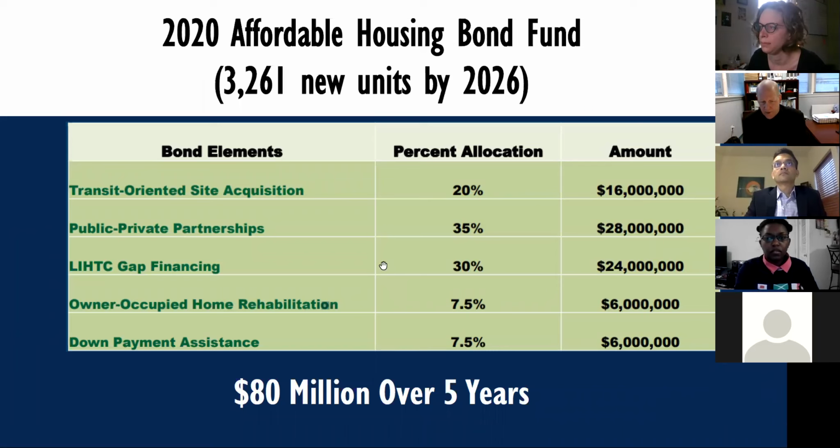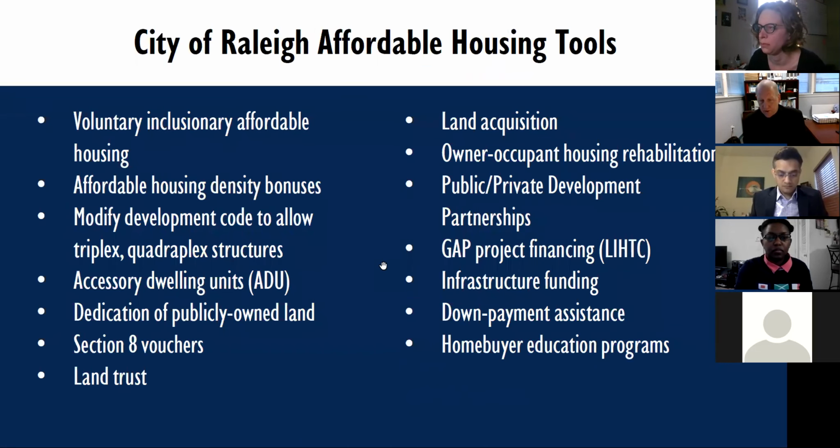Last year's Affordable Housing Bond Fund is going to help us get there in many respects. There's other money associated with this effort that are not shown here, other federal dollars, other local dollars, but this is the lion's share. Here's some of the tools that the city can use. It doesn't use all of them right now, but has a variety at its disposal. A lot of these are driven by the bond fund and its ability to incentivize affordable housing development. So we'll be looking for ways to deploy these tools as best as possible to achieve the goals.